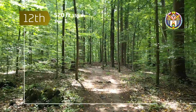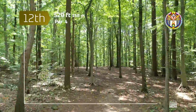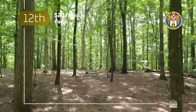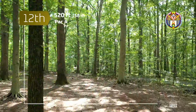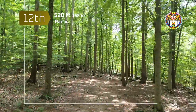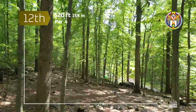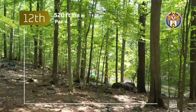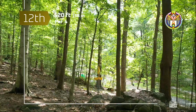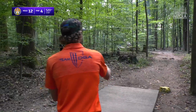Kicking some sticks as we move into hole 12, par 4 at 520 feet. Once again, you have this real tight fairway that you kind of have to throw a straight shot that's then going to fade over here to the left. Really sharp dogleg left. And then on your second shot, it's as aggressive as you want to be. If you go too aggressive, you could go down to the road down there to the right. There are a lot of rocks there and a lot of trees that can stop you, though.